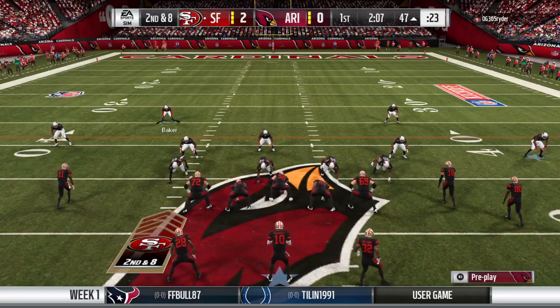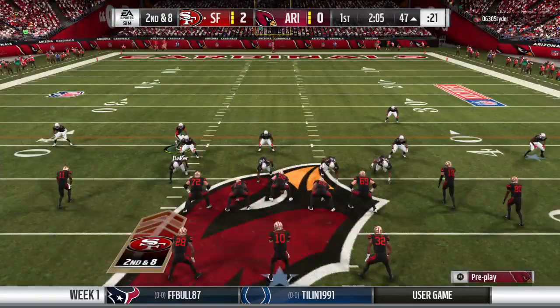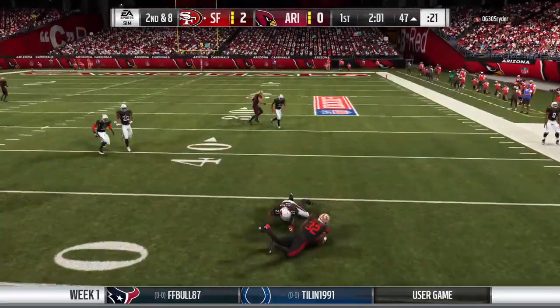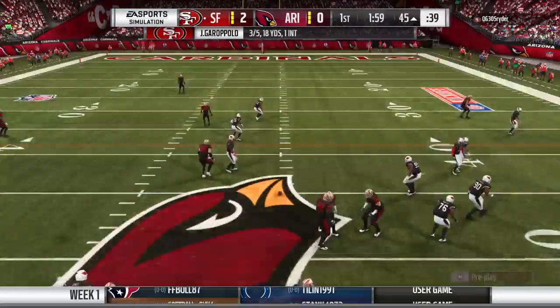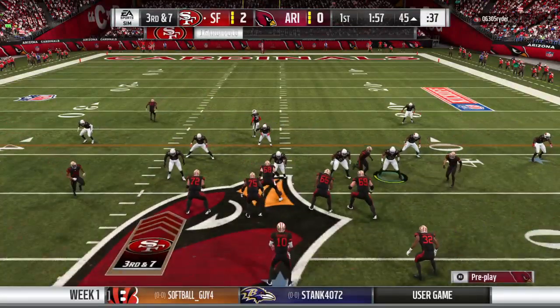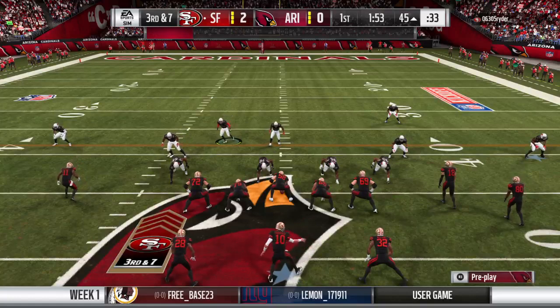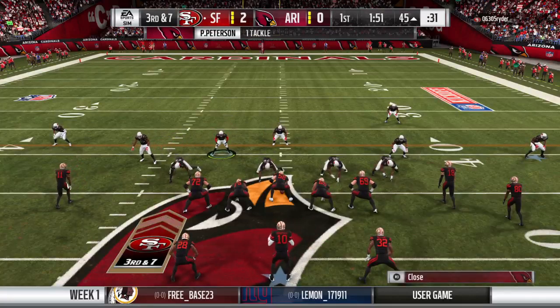Hey, gun. Here we go. Now Garoppolo throwing on second. And he's going to drop this off to Williams. Complete. And he'll be brought down at the 45-yard line. It'll be a 2-yard gain, and they're going to have a 3rd down.